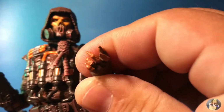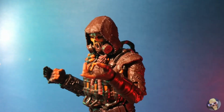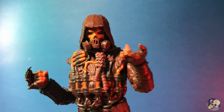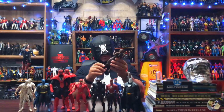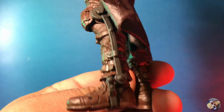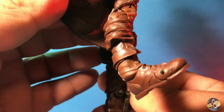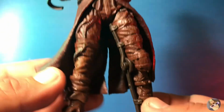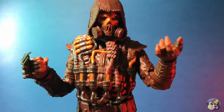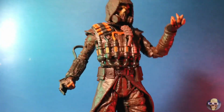Trust me, if you pick this figure up, he's hard to put down just by the way he can gesture. And I mean, he has tons of cool detail. You go down to the leg and he has that cool brace for his leg. And even on the other side, they got some cool detail on the boots. I'm a really big fan of tread and boot laces and buckles and stuff like that, and this guy really takes it to the next level.